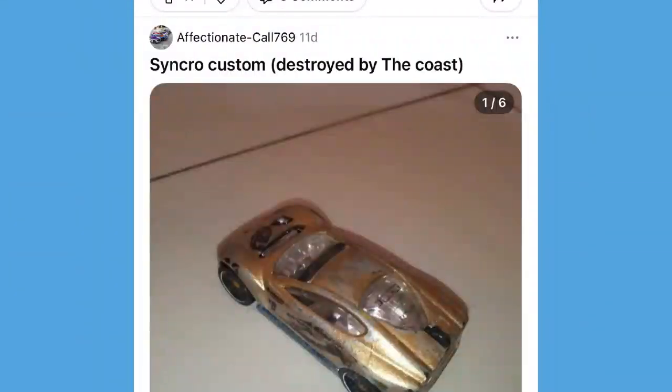And then another post by Affectionate Call 769, who did the RDO8 2D custom earlier in the video. He actually has a synchro custom, and at first I thought this was just a junked up synchro that he dug out of his backyard, but then I realized there's a method to the madness. This is a synchro custom after the Clash on the Coast race, where it was absolutely trashed, and I'm not gonna lie, he absolutely crushed the resemblance.